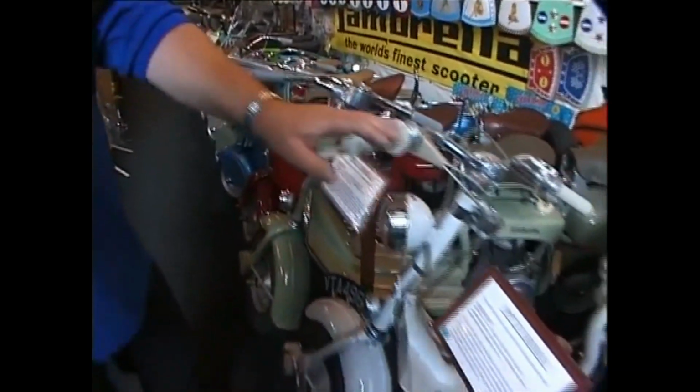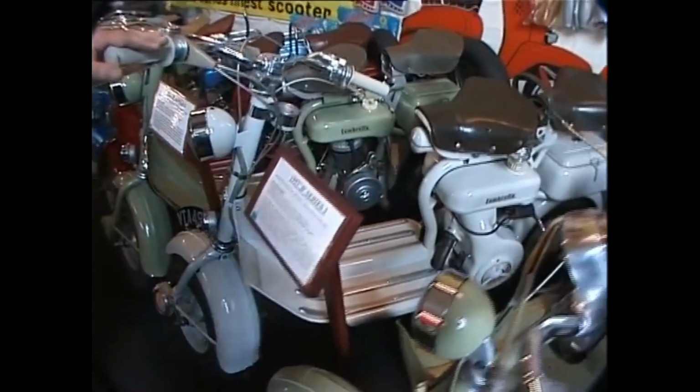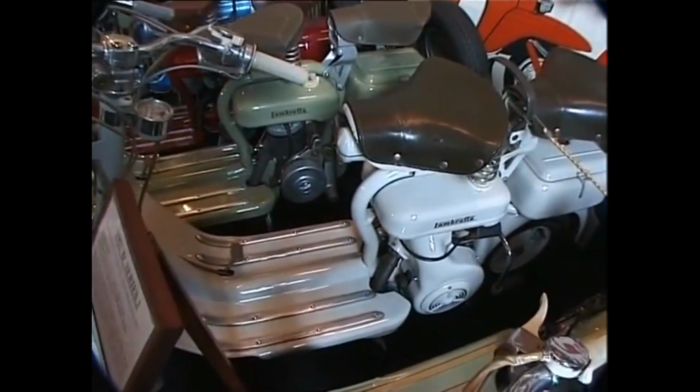This is a 125 Model D. You had a 150 Model D. This is 52, this one's 57. This is still in the mid to late 50s.